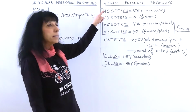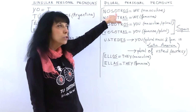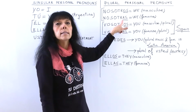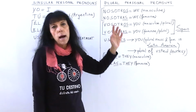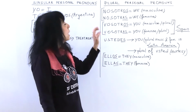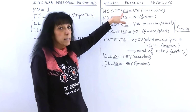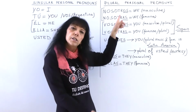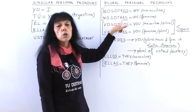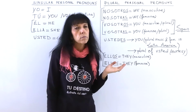We have masculine and feminine, we. We masculine is nosotros. And the feminine is nosotras with an A. In Spanish, as I have already explained to you several times, to form the feminine of words ending in O, masculine words ending in O, we change the O to an A. So, nosotros, and the feminine is nosotras. The word is long, but it's not very difficult to pronounce.